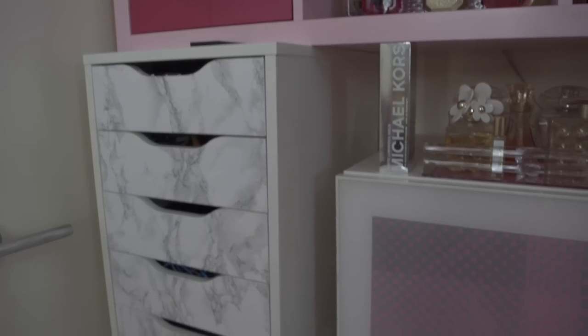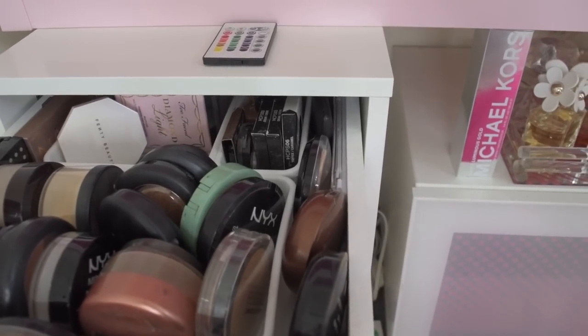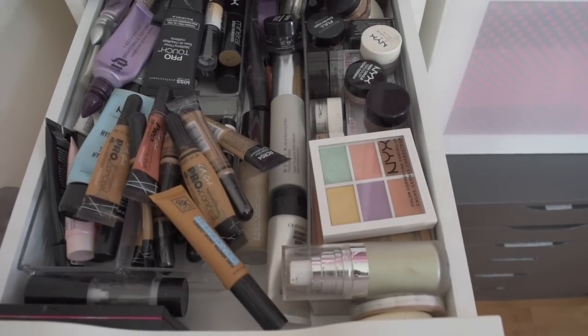So I did customize both of my Alex drawers, as you can see. Let me know what you think about them. Let me know if you like them. The contact paper I used was super affordable. So up here we have all of my foundations and highlighters all in here. Then we have my concealer drawer.